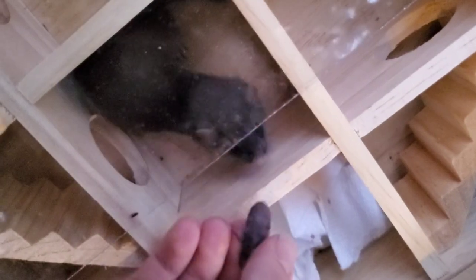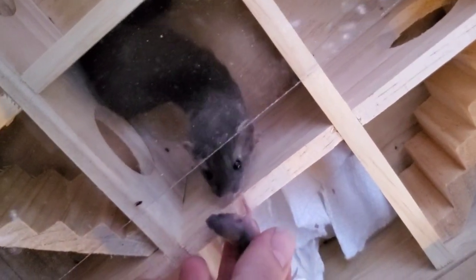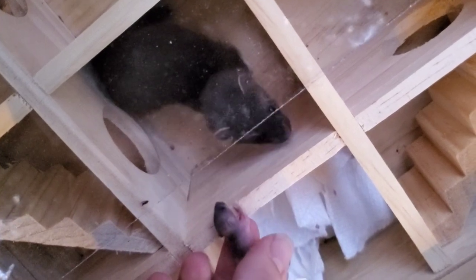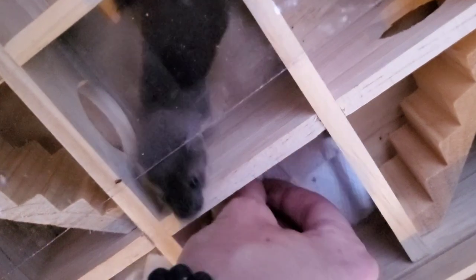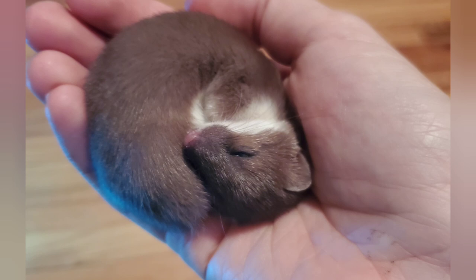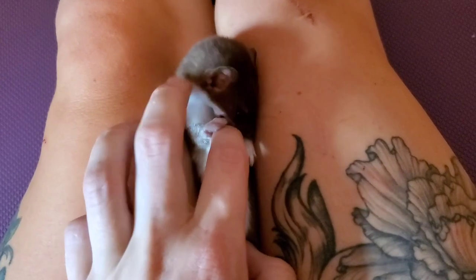She was finally old enough to start introducing pinky mice to her. Only when it comes to carnivores that have to be released into the wild do I feed live, because they obviously need to learn how to hunt and it needs to be something they are familiar with. Here she is asleep in the palm of my hand, so cute.